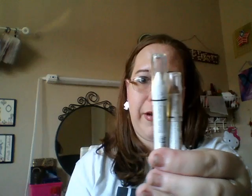Now, these are supposed to be comparable to the NYX Jumbo Pencils, which I just grabbed a couple of them. Milk, and I have Ice Mocha. Now, they have other shades. I don't remember how many shades. I was not too thrilled with this. I'll tell you why.